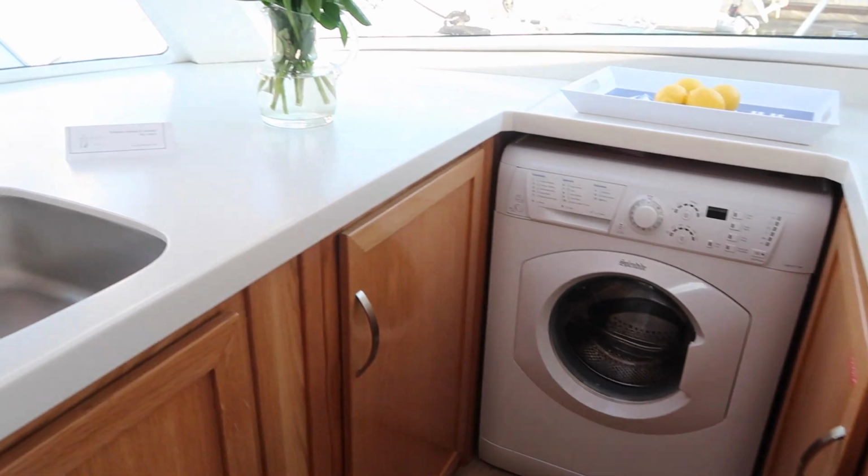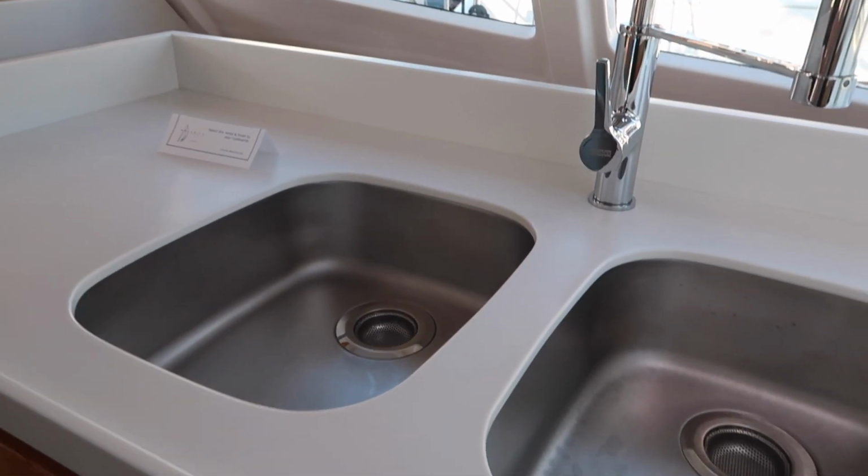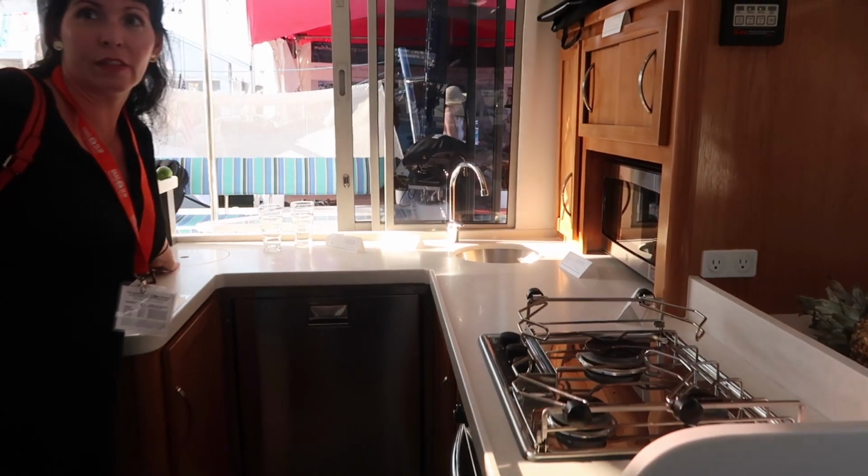It's amazing how many boats today have only one sink. They'll have one big sink, and they're like, "Well, how do you rinse your dishes?" We've got a double sink here, and then there's also a full size prep bowl on the other side, and a bar sink and a garbage hole here, which is all in a convenient location.